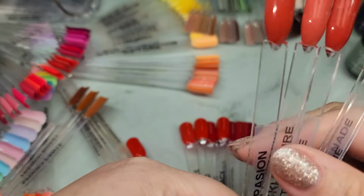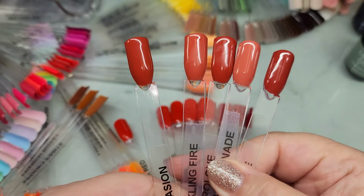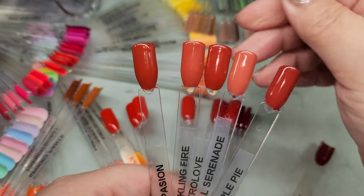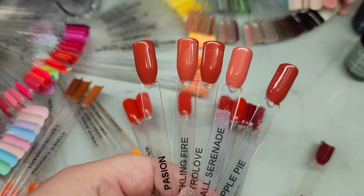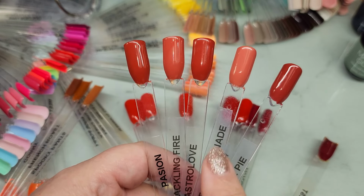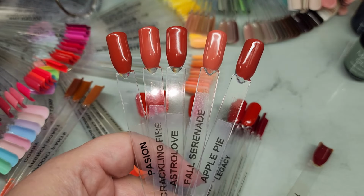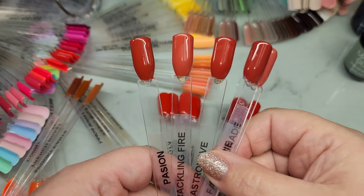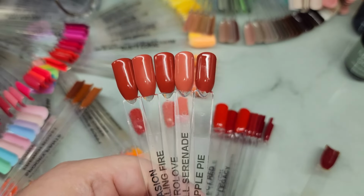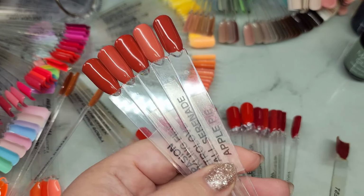Okay. There they all are. They're not in perfect order, but we've got 1, 2, 3, 4, 5 now. Fall Serenade would be the lightest. And I would say Apple Pie would be the darkest. Right next to that would be Astro Love. Then Passion. So it would go Fall Serenade, Crackling Fire, Astro Love, Passion, then Apple Pie in order of lightest to darkest. So yeah, they all kind of fit together really well. They're all kind of terracotta-ish. They're all maybe a little reddish. You know, you decide, but there they are.